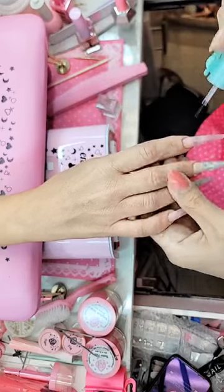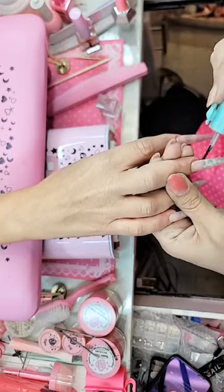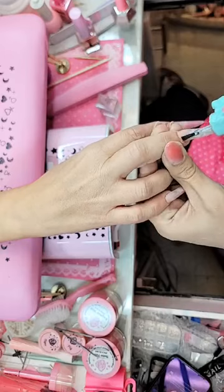So we're going in now with our non-acid primer. We're going around the cuticle area to chemically seal it to make sure these phalanges don't go anywhere.